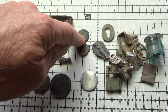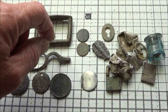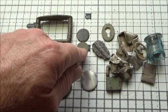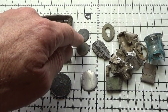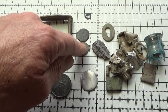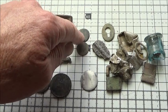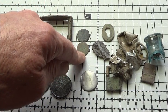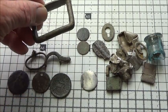That is the little coin that I dug up, and neither Tom nor myself can identify it. The closest I've got to it is a decimal halfpenny, but as you can see, the coin I dug up is bigger than the decimal halfpenny. Although somewhere on that it does say penny. So what it is, I really don't know. Maybe you can help me out. I would appreciate it.